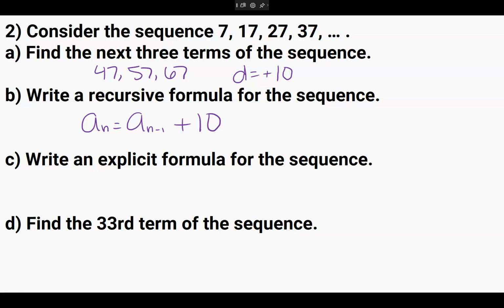All right, explicit. Who has that one for me? Look how Colin looks down real fast. He's like, don't pick me. Don't pick me. All right, Laura. A sub n equals 7 plus 10, and then n minus 1. Yeah, there you go. Good. I spared you, huh? Very good. So for this certain one, our first term is 7. Add in my difference of 10 times n minus 1.